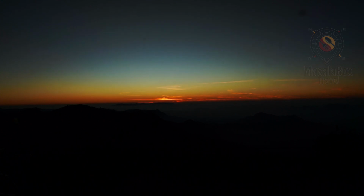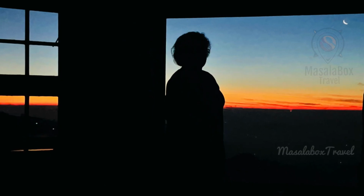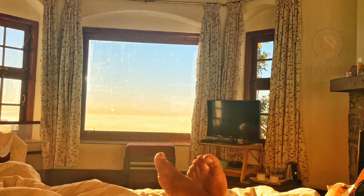And in spite of all that cold, I really enjoyed watching this breaking of dawn for nearly an hour. We were just sitting by the swing and watching the sun come up. This is the most memorable experience of this entire travel, I would say. And I'm really lucky that day was a clear sky day with no clouds blocking this beautiful sunrise. All this from the comfort of my room.